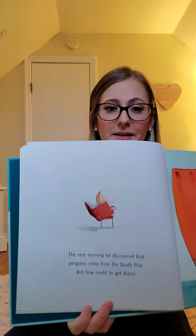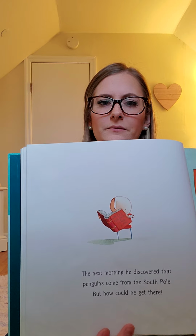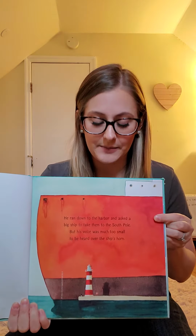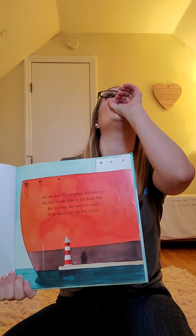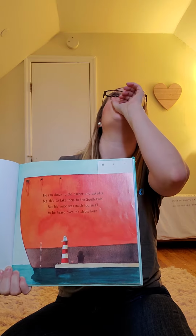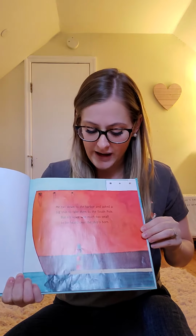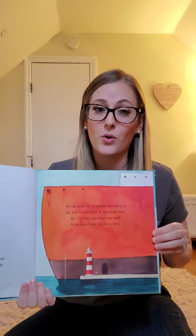The next morning, he discovered that penguins come from the South Pole. But how could he get there? He ran down to the harbor and he asked a big ship to take them to the South Pole. "Hey, can you take us to the South Pole? I have to take this penguin back." But his voice was much too small to be heard over the ship's horn.